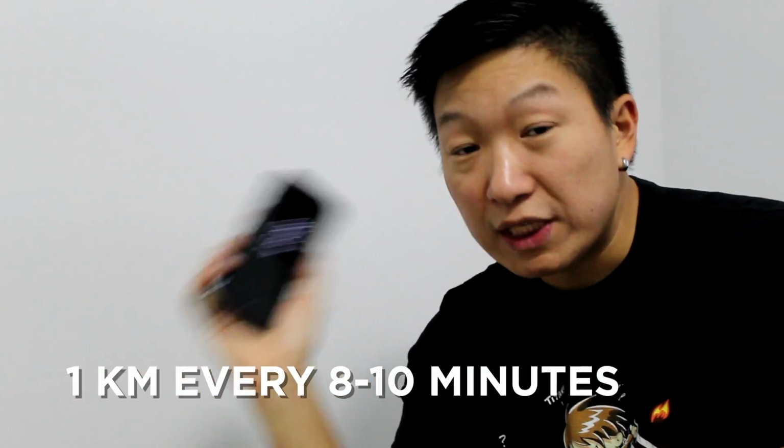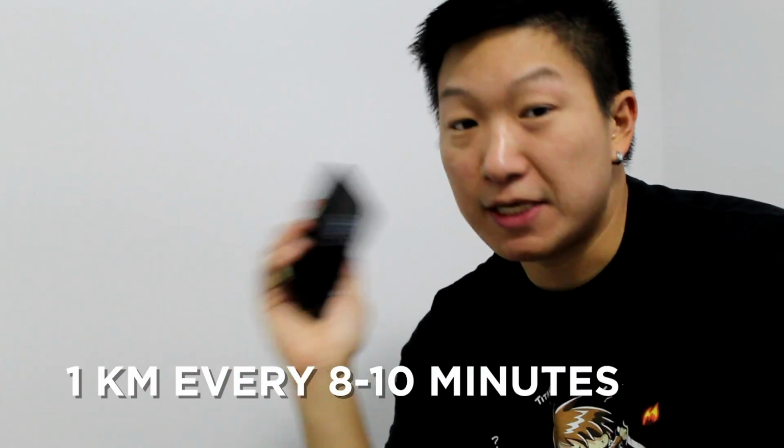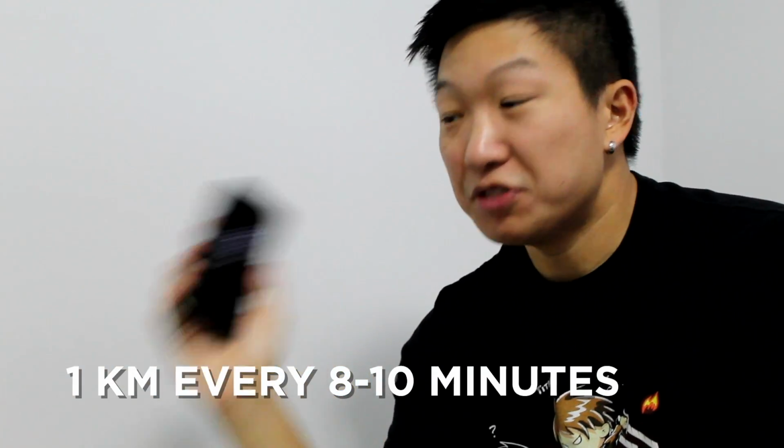And one of the things that I have to point out is that me doing this, just trying it out, I found that I was able to get 1 kilometer every 8 minutes. That's insane. So just doing this, if my arm started getting tired, I would actually tie my phone to a string and swing it back and forth like a pendulum. I actually found that that works as well.